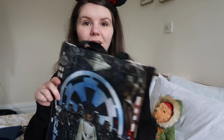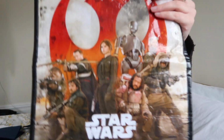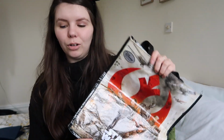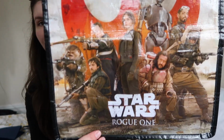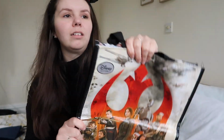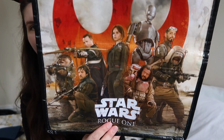But the next one that I really like, Rogue One, is my favourite Star Wars film. So I love it. I know it's not part of a trilogy, but it's just the best acting and storyline, and I love the cinematography of it. All of the different sets and scenes that they had, they played to their advantages very well making that film. But yeah, I really love this.